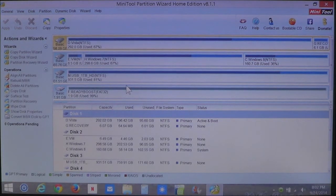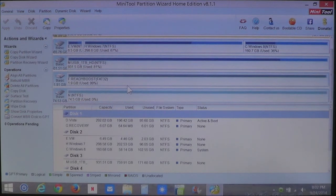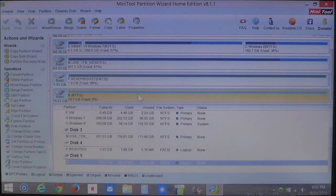As you can see here, we're back to the main screen for Partition Wizard. This is the Home Edition. And what we're going to do is scroll down here to the bottom. As you can see here, here's the drive. I'm going to go ahead and select it. Down here you can see that the capacity is 74.5 gigabytes. It's only using about 104 megabytes, so it's still leaving just shy of 74.5. Now that shows that the drive is blank. Well, I just showed you earlier that your data is still on that hard drive. But here's how to get rid of it.